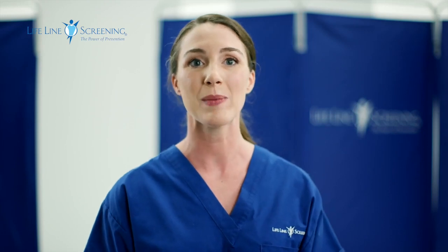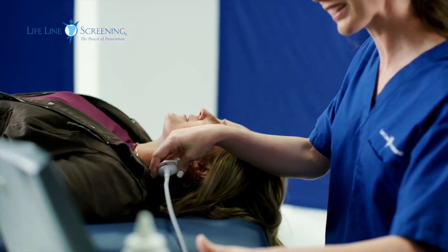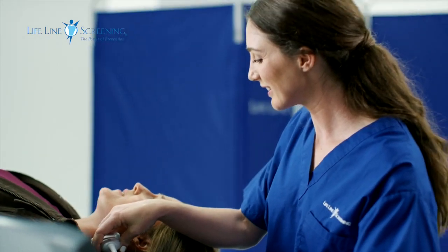Working for Lifeline can make a difference in people's lives. It's important to identify risk of stroke and cardiovascular disease so people can proactively do something about it. Through Lifeline screening, you either get peace of mind or early detection. Both are a good thing.